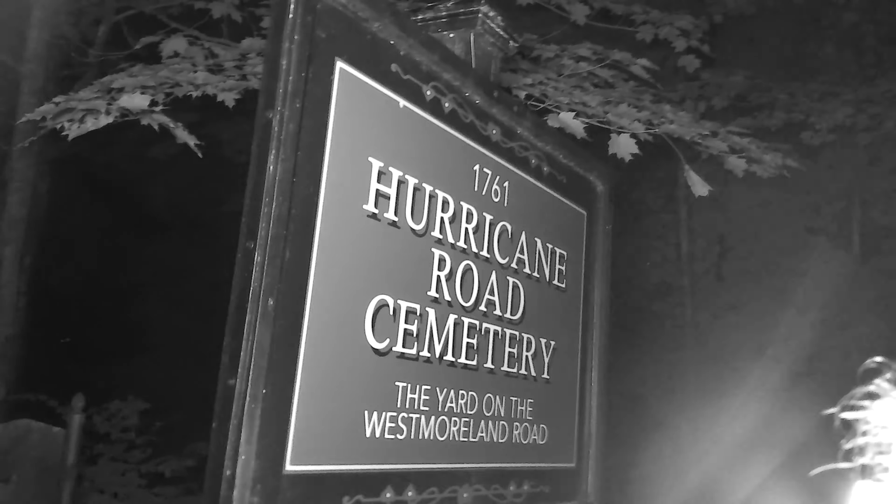Alright, recording. We are going in the squeaky gate. At a house? No, that's next door. Okay. It'll be occupied then, so we don't want to wait for the Hurricane Road Cemetery. That's the Yard on Westmoreland Road. Check where else here. 1761.